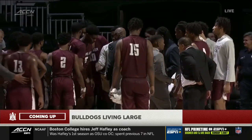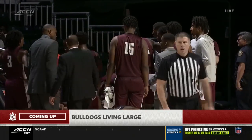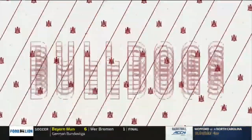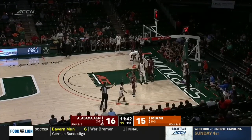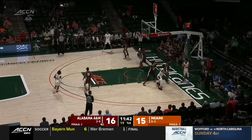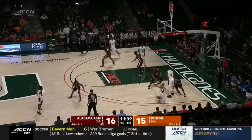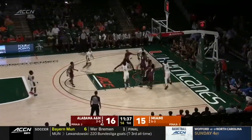Coming up after the break, the Bulldogs are living large. Life on the road and in the SWAC could be tough, not so much in Miami. Head coach Dylan Howard surprised his team with a trip to an NBA game last night to see the Heat take on LeBron, Anthony Davis and the Lakers, and little did they know they were stumbling into Malcolm Huckabee Appreciation Night at the Double A.